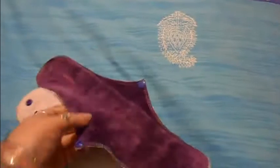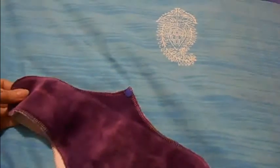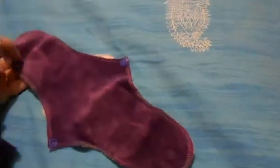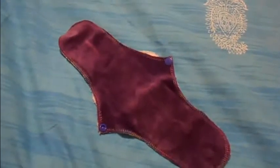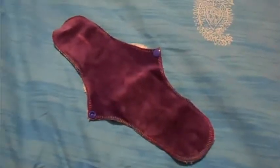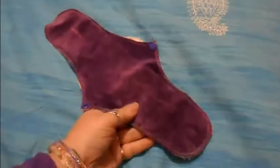This next one is a very interesting design that you might not have even seen before. I've never actually seen anybody else do pad quite like this. This one is from a pad maker called Rainbows. She was an Australian pad maker, and she closed down possibly about 9 or 10 years ago, so that's about how old this pad is.